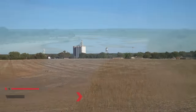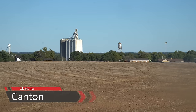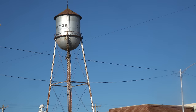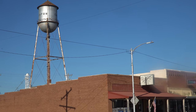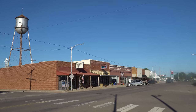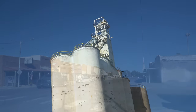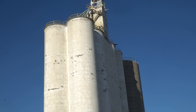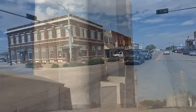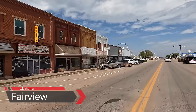The tiny hamlet of Canton, population 625, lies just downstream of the dam, which was constructed in response to a devastating flood here in 1923. The town site was selected when the Kansas City, Mexico, and Orient Railway, later part of the Atchison, Topeka, and Santa Fe Railroad, crossed the North Canadian River here in 1905.